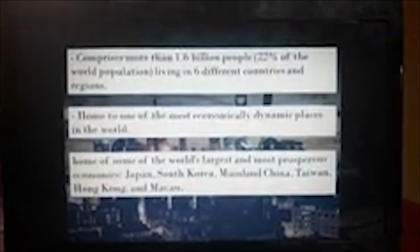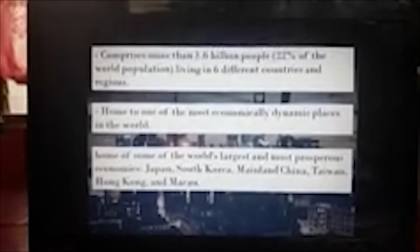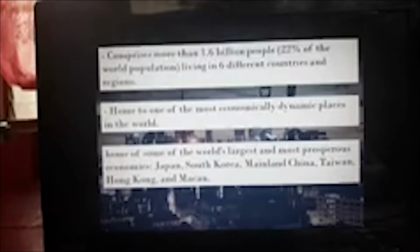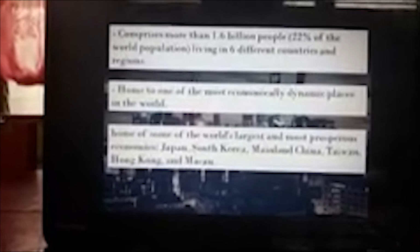So again, East Asia has a population of 1.6 billion people, with China harboring a huge population, and this makes East Asia one of the most populous regions in the world. So again, there are 6 countries located in East Asia. One of your classmates already answered that: Japan, South Korea, China, Taiwan, Hong Kong, and Macau. And let us now proceed to the history of East Asia before we tackle the current economic events occurring in this region.